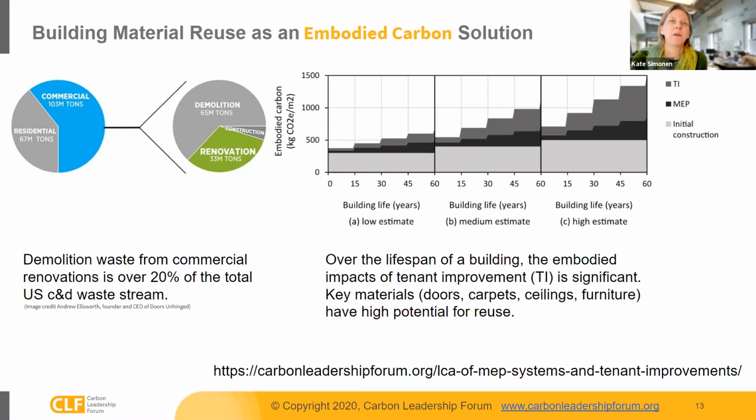And then on the right is the results of a study in which we were looking at the embodied carbon impacts of tenant improvement and mechanical, electrical, and plumbing systems. If you look at the tenant improvement, that's refitting office spaces that happen relatively quickly. Depending on the frequency and scale of the renovations, the impacts of the interior fit out and finishes can get up to the same order of magnitude of building a new building.